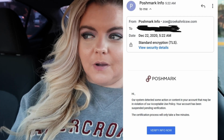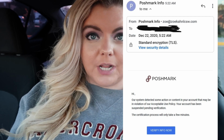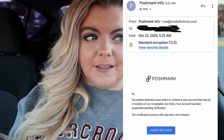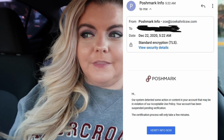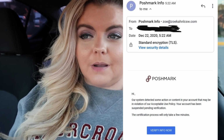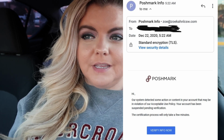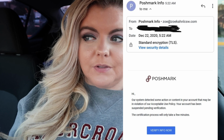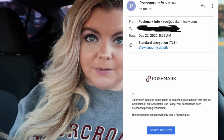So if you get an email from Poshmark that you suspect is a phishing email, especially one like this that says your account has been suspended, you need to go to the app or go on the browser and see if your account is still active. See if you still have access to the account, and then I would probably change my password just to be safe, just to be sure. You should probably be changing your passwords regularly anyway, but definitely go on the app or in the browser and see if you still have access to your Poshmark account. If you do, obviously the information in this email is false.